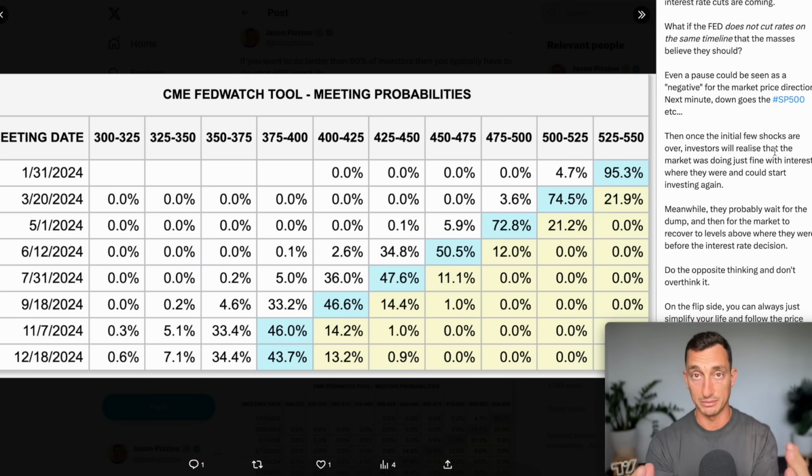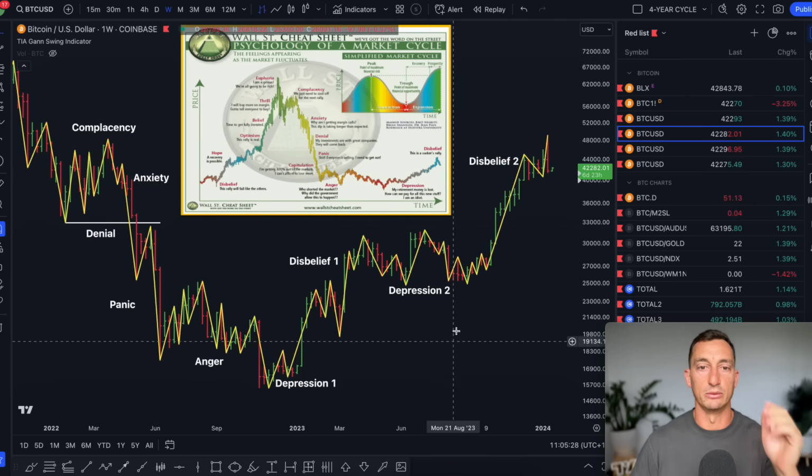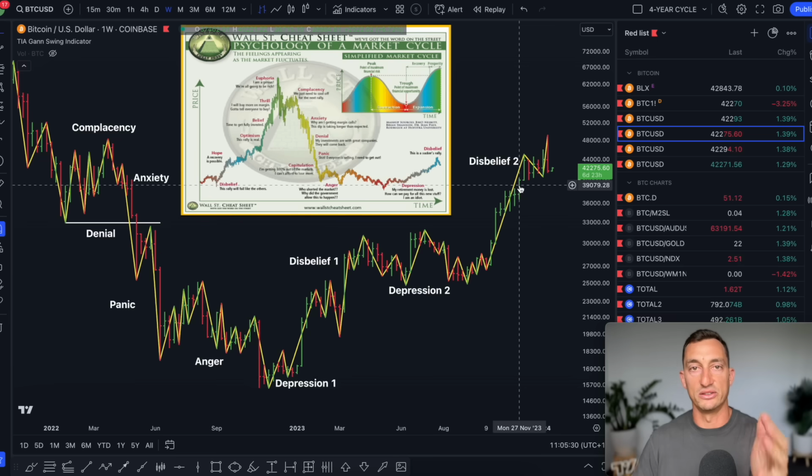The thing that wasn't met by the market was the possibility of interest rate cuts according to this particular time frame that they are expecting the cuts to happen. If the narratives don't go to plan, what the masses are expecting, that could have some turbulence in the market, which could lead to the pullback from this disbelief stage.